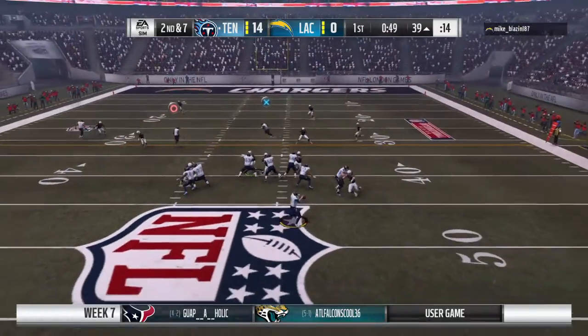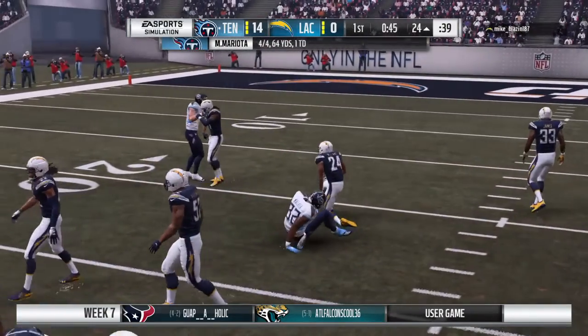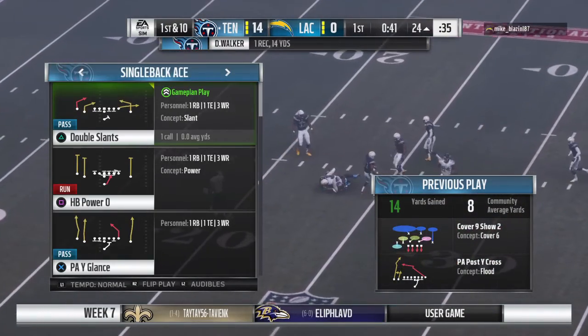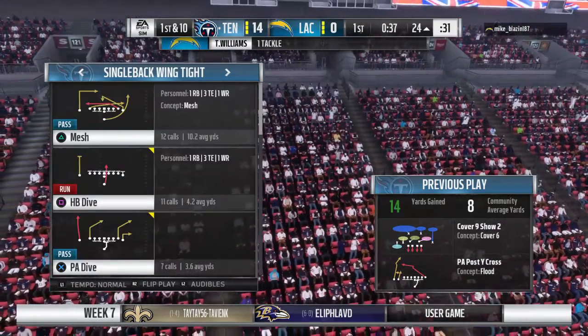Off play action to Henry. Here's Mariota. And this one caught by Delaney Walker. And brought down, but not before they're inside the 25. A Titan 1st down. Mariota to Walker.